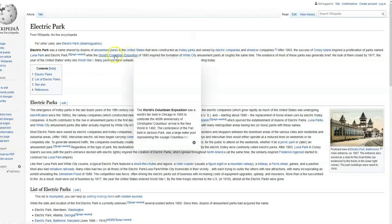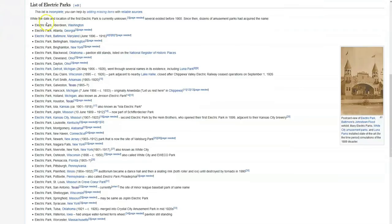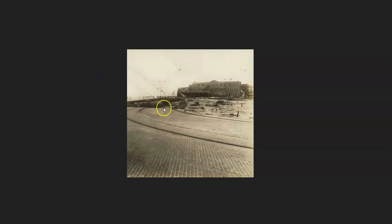And if you come here to Wikipedia, Electric Parks, you'll see this list. Okay, the date and location of the first electric park is currently unknown. Well, that's a shock, isn't it? Several existed before 1900. Since then, dozens of amusement parks have acquired the same name. So several before 1900. In the narrative, that's pretty early. Just 20 years after Edison had the idea to start putting infrastructure in, they're building amusement parks running on electricity. And I did find this picture. This is Galveston, and this is the electric station.